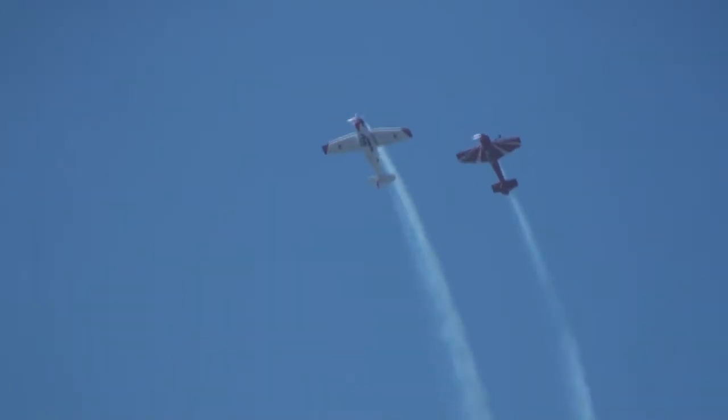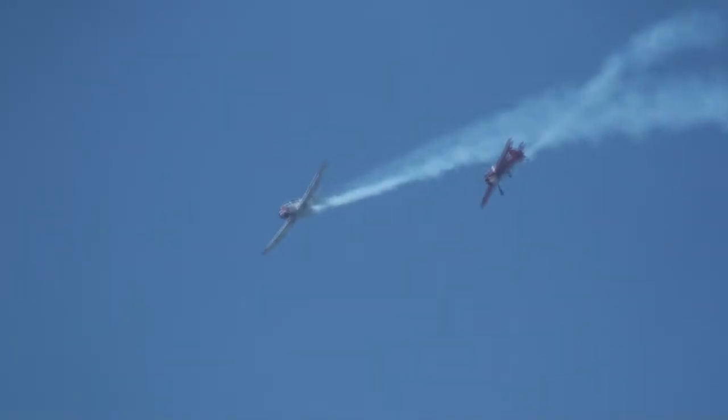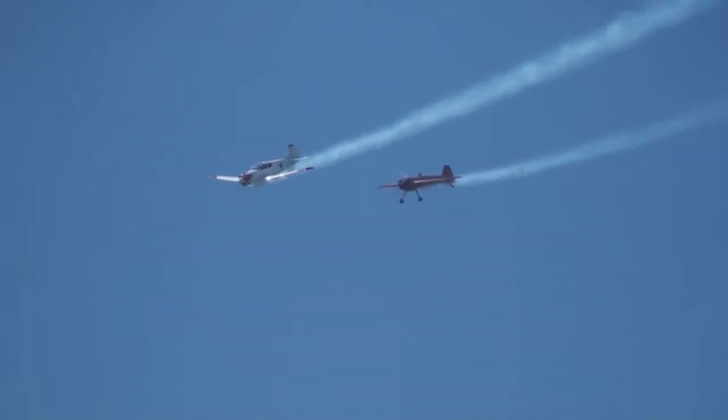western end of the field. This is going to be a lead change on the half Cuban 8 turnaround. Watch closely now as Bud takes the lead.